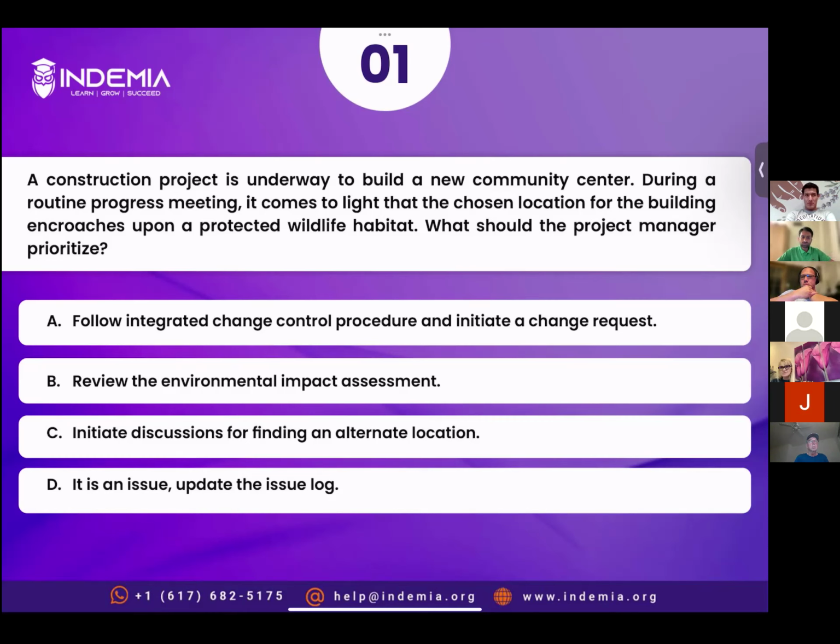Option B, review the environmental impact assessment. What we are saying in option B is, okay, our building is encroaching upon a protected wildlife habitat, but what would be the impact of this? We're not talking about impact here. Regardless of whether it has an impact or not, if your building is encroaching, you won't be able to execute that. So we are not analyzing the impact here. Even if the impact is there or not there, that's not your job. Your job is to not encroach upon anyone else's territory, right? So option B is irrelevant here.